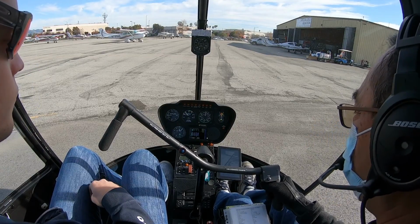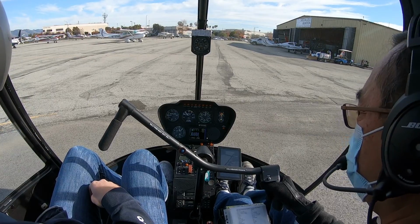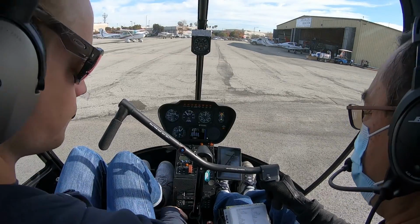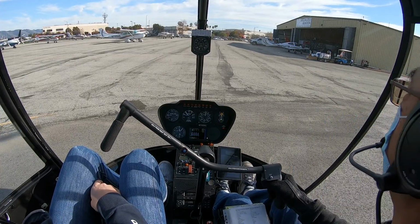Pirouettes on top of the green. Watsonville, test to double Zulu, final 2-0, Watsonville. RB. Alright, they're just running up. Alright, right side's clear, left side's clear.